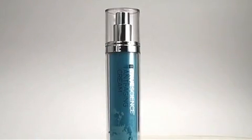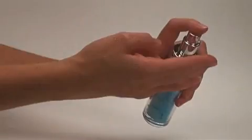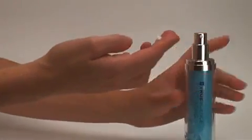I love the bottles. I think that they present really well. They're very easy to use. You can tell people that they just need to use 2 pumps, and that should be enough for their entire face.